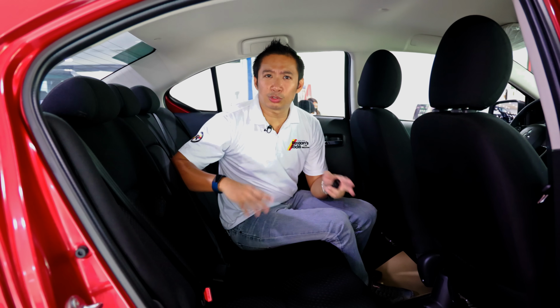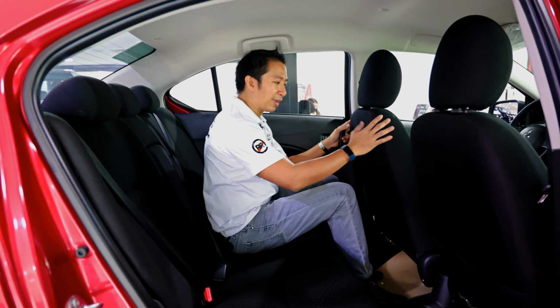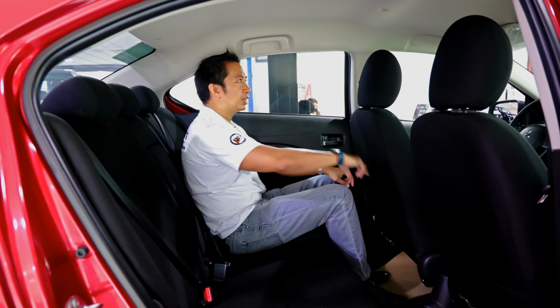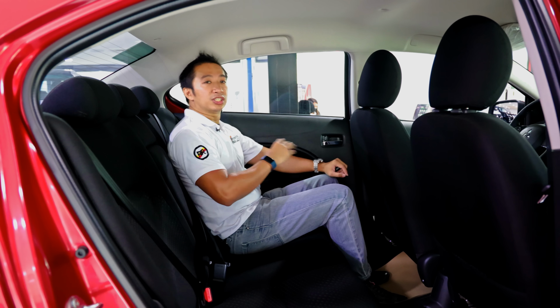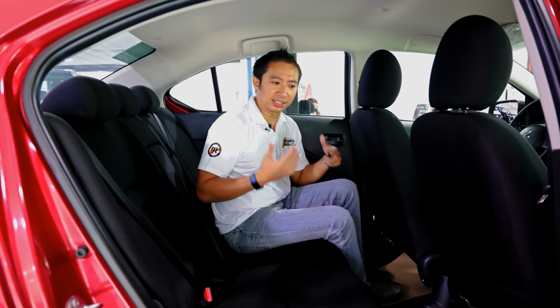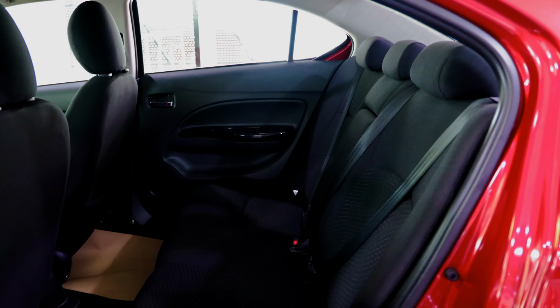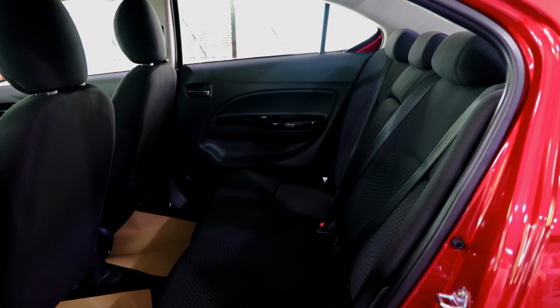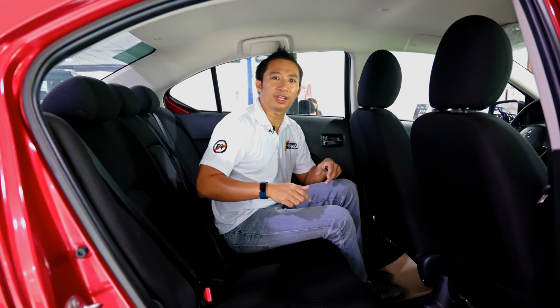The back seat of the new Mirage G4 is identical to the outgoing model, hence we get the same amount of space here at the back. I'm 5'6", guys, and this is my driving position, and I get around 6-7 inches of knee room here, plus around 4 inches of headroom. Now, that's pretty decent considering that this is a tiny city car. If you put two average Asian adults here, they could sit comfortably at the back, but if you try to squeeze in a third person in the middle, things will naturally get tight.